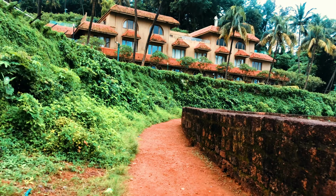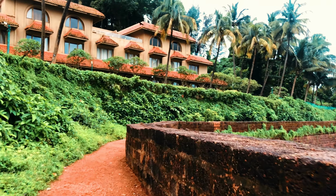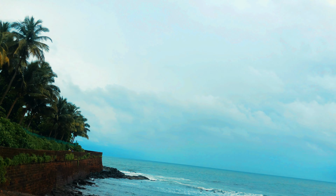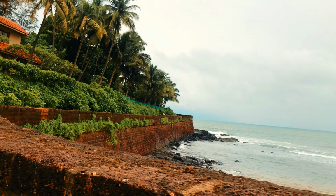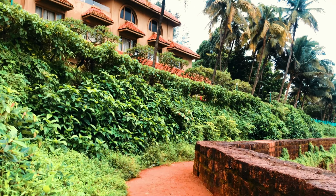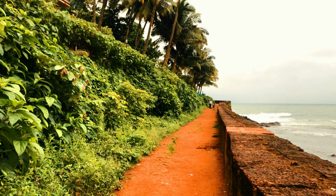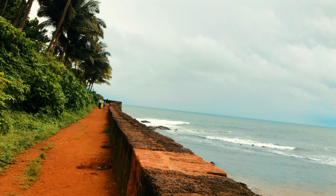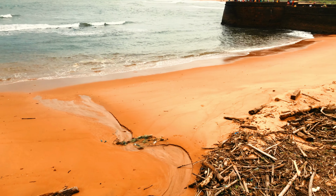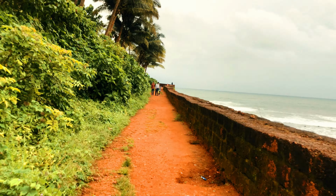So this is the trek, and you can actually walk all the way till the end there. Wow. Check out the sky. It looks kind of cloudy, but I don't think it's going to rain. I hope it doesn't, because that's going to spoil my video and also most of the plans that we have for tonight. Wow, check this out. This is so gorgeous. And check out the color of the sand. So let's go further ahead.